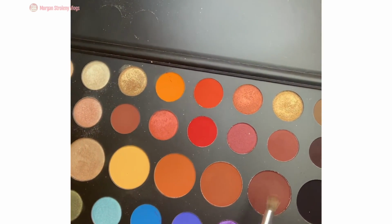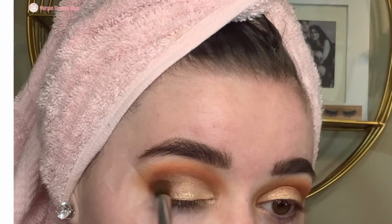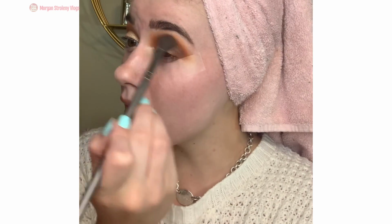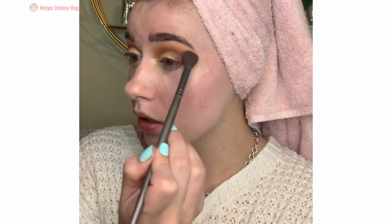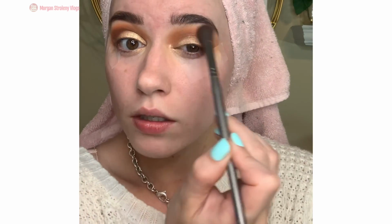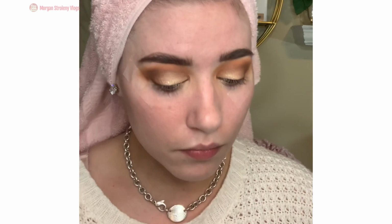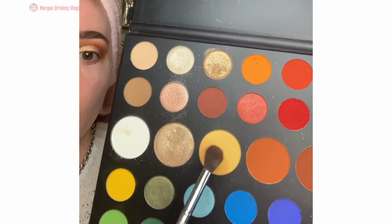Okay, so I think I'm gonna go in with a little bit darker shade now. We're probably gonna go in with the darker shade right next to the middle one that we were using, so this one right here. We're just going to be blending that right into this crease. And we're gonna blend that out with some yellow towards the top. Take some more of that yellow shade, just soften all that up. That's looking really nice. Let me show you the yellow shade I'm using real quick. So we're softening it up with this yellow shade.